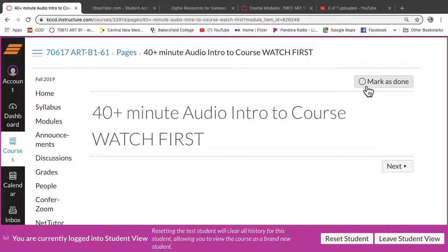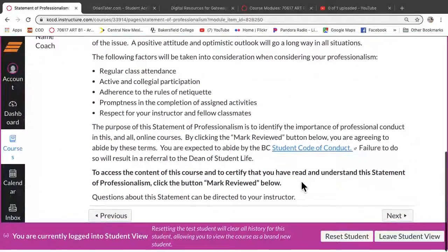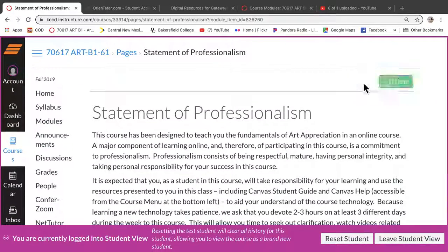Okay, see how there's a circle here? And then I'm going to do that, and then I'm going to say, okay, now on to the next thing, statement of professionalism. I'm going to read that over carefully. I'm going to go through this whole thing with the student code of conduct, the whole deal. Then I'm going to go back up here and I'm going to mark that as done.